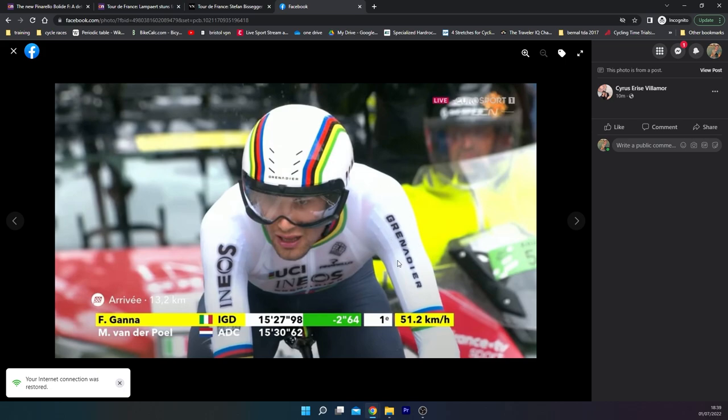And one last thing I forgot was Ganna's wearing the weird underlayer so he can get some dimples involved. So you can see under his skin suit, he's wearing a vest, basically like a base layer, which allows the dimples to come through because you're no longer allowed to put them on. So instead they have them underneath, and the skin suit is so tight it creates the dimples.